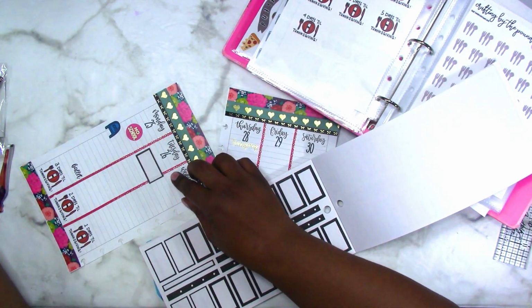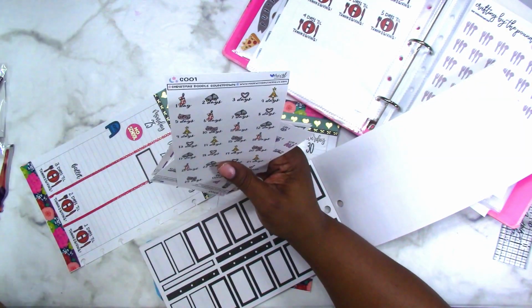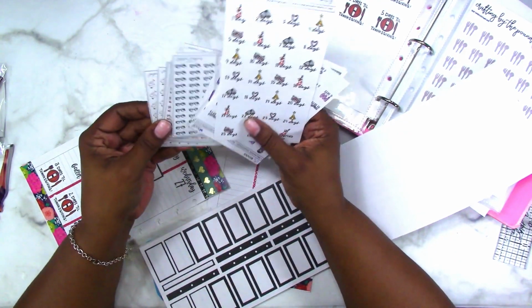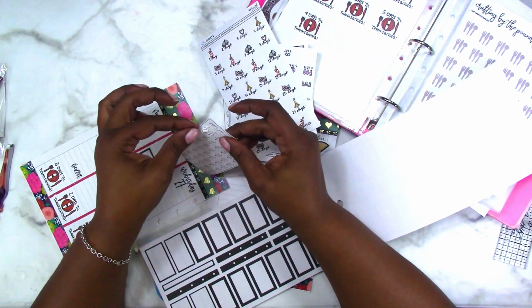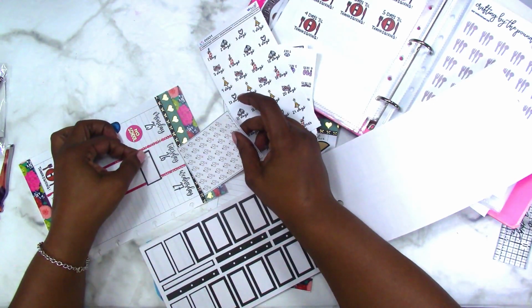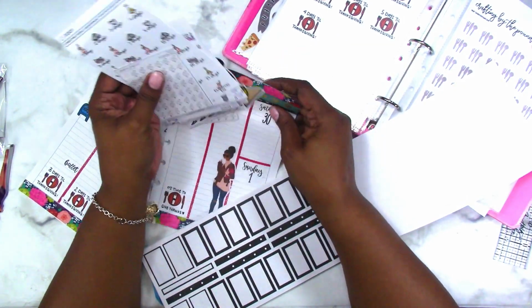Then I'm gonna take one of some stickers that I recently hauled that I haven't even put up yet and take this little stethoscope and put it in the box. And then I can fill that in later.